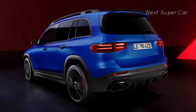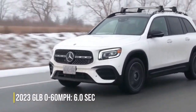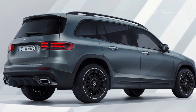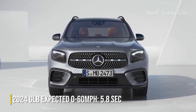We don't have an exact 0 to 60 mph time yet. However, the 2023 all-wheel drive GLB did that 0 to 60 mph in an impressive 6 seconds flat. The question here is, how much faster would the 2024 GLB do with the extra boost of 13 horsepower? That remains to be seen. It'll likely bring it down to 5.8 seconds, so nothing too radical if you ask us.